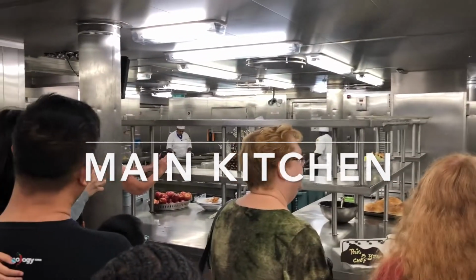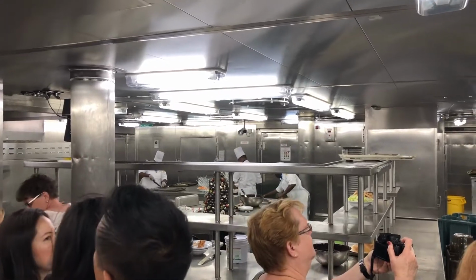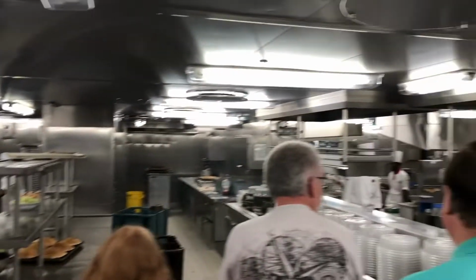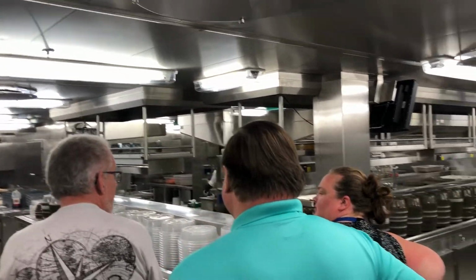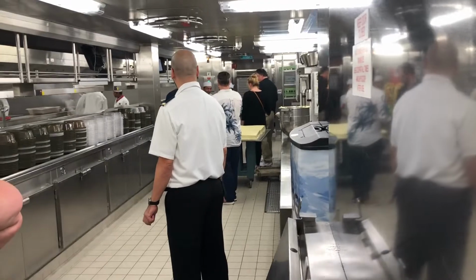Here we are in one of the kitchens for Royal Caribbean, Anthem of the Seas. And over there seems to be the dessert area. Over here seems to be the hot side. That's another tour down there.